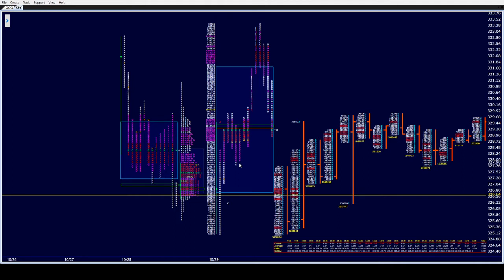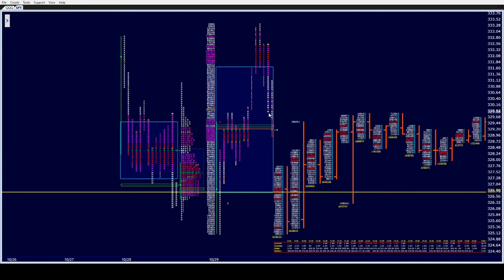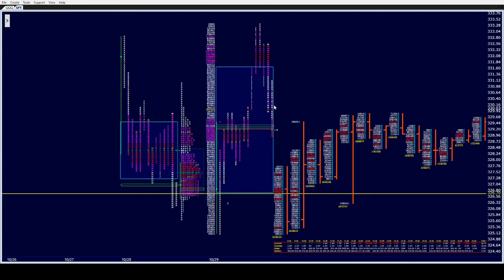Now, before that, obviously we have M period. Now, we were 8 wide. I'm sorry, we're only 7 wide. I'm not counting N period. M period, if we ever get back up there, that low is 329.93. See if we get any acceptance into it.